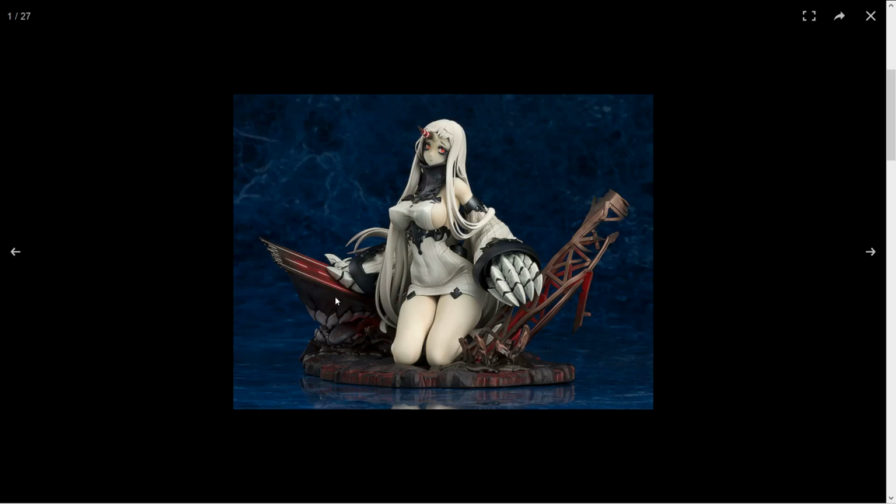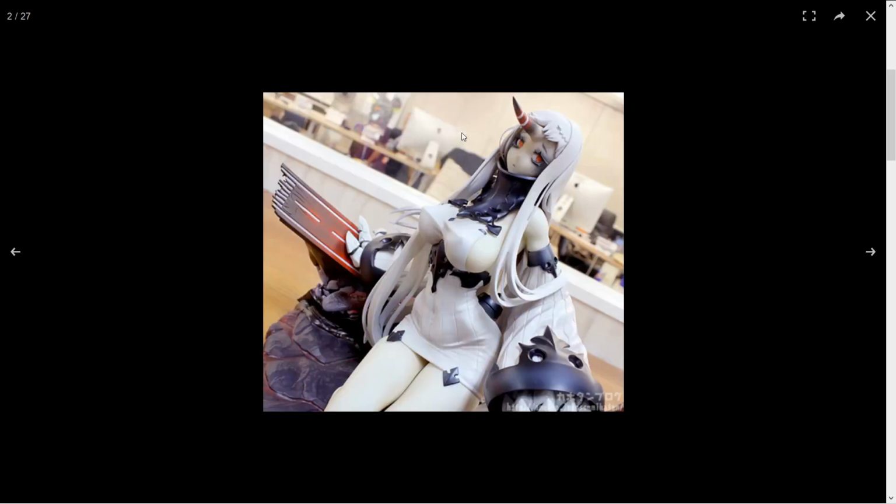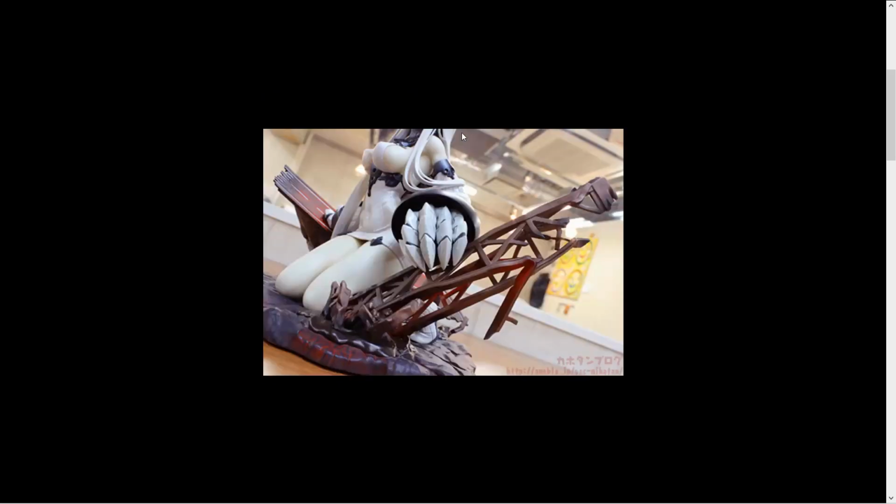So she is kneeling in front of a wrecked ship, which is one of the abyssal ships. She has giant finger claw things going on, giant boobs with lots of side boob going on, and the impossible shirt that somehow manages to contain them all. And no stockings, it looks like. There's a Mikatan picture version of her. Yes.